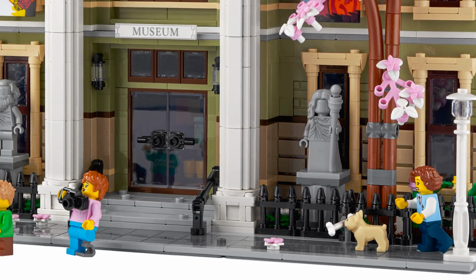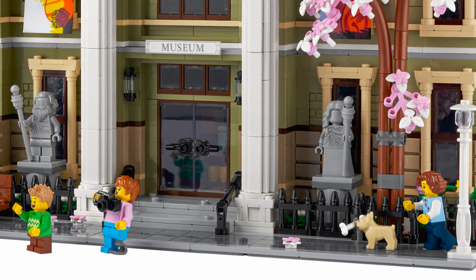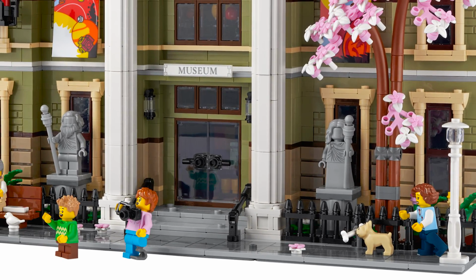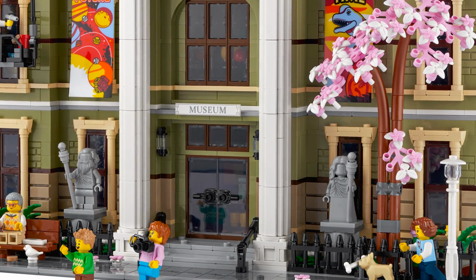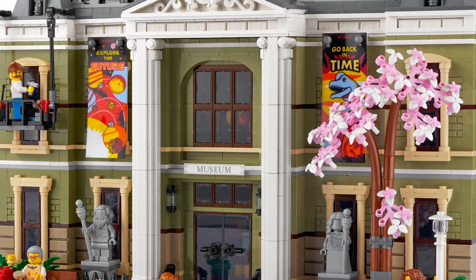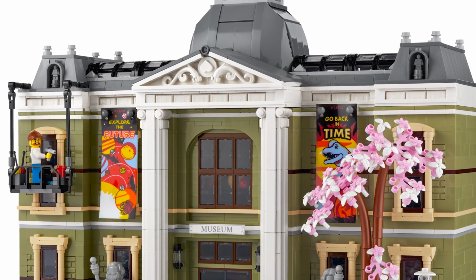There is a bit of a story actually going on here, which you can see down below in the front. The little dog has stolen one of the bones from the exhibits and is being chased by one of the museum employees, so I think that's pretty fun. On the left and right, there are actually two different banners, which is really cool, little foil banners. We've got one for the dinosaur exhibit, which says go back in time, with the Brachiosaurus there, and another one on the other side, explore the future, which is space themed, so that's pretty cool.